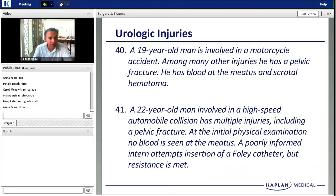A 22-year-old man involved in a high-speed automobile collision has multiple injuries including a pelvic fracture. At the initial examination, no blood is seen at the meatus. A poorly informed intern attempts insertion of a Foley catheter, but resistance is met. What do you do here?